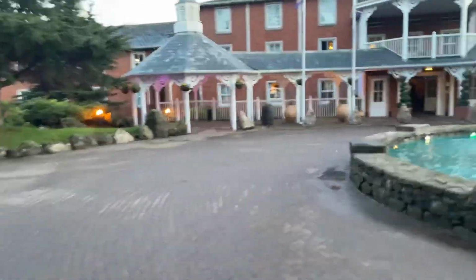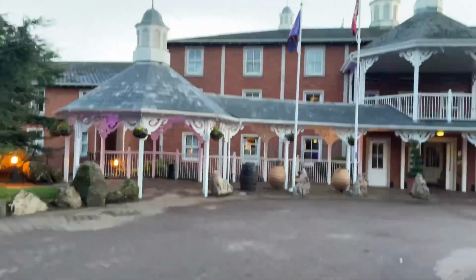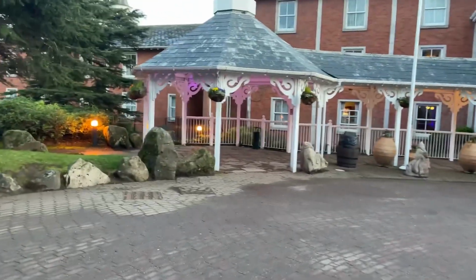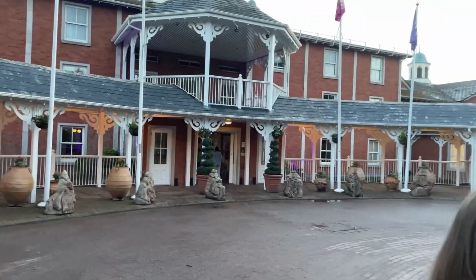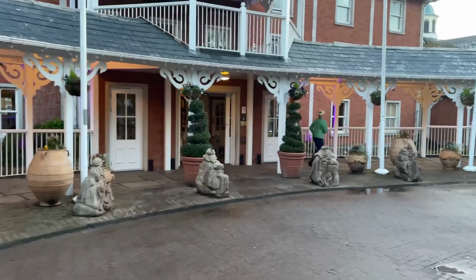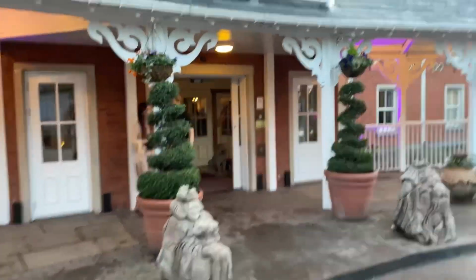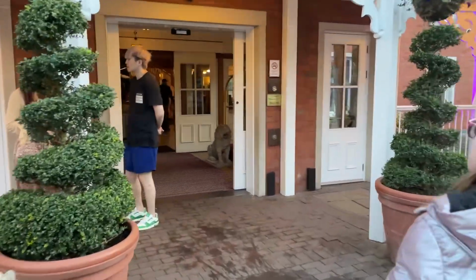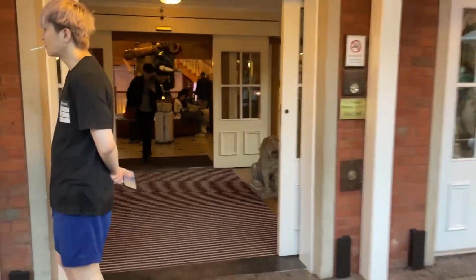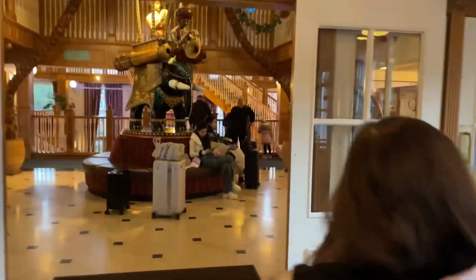So this is the Alton Towers Hotel here. To get to CBeebies Hotel, you have to go to the left of here and follow it round, and that will take you to CBeebies. And then to the right is Splash Landings. You can also get to Splash Landings by going through the Alton Towers Hotel and through their passageway that connects them both together without going outside. Which I imagine, when it was raining, was a very good job they did, because you would have got soaked.